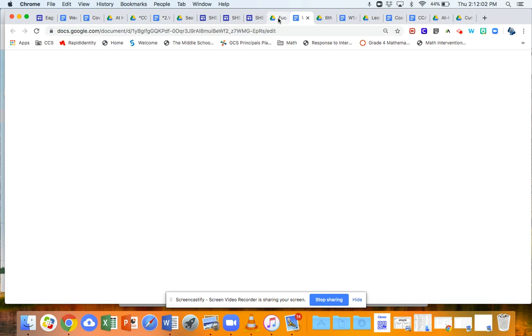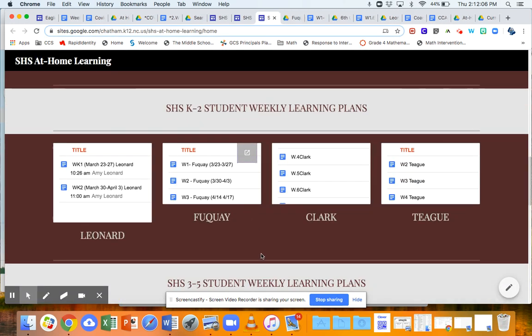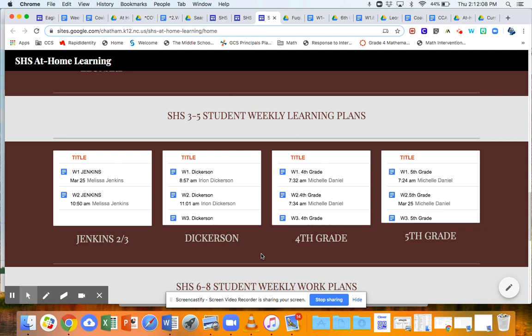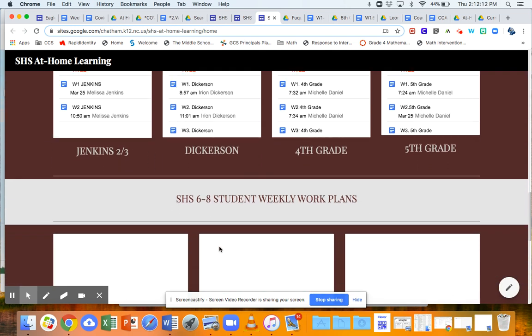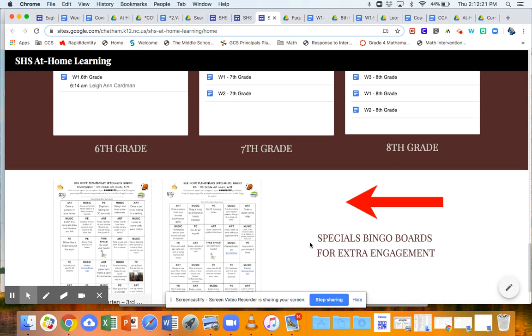All right, so back to the site. That is how it will look for every grade level. The 3-5 ones are here. Ms. Jenkins' second and third graders are on the same one. Middle school is here. So week 2 is next week, the week beginning March 30th, okay?